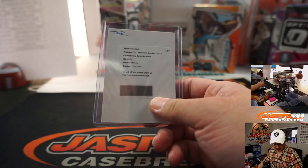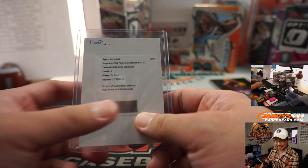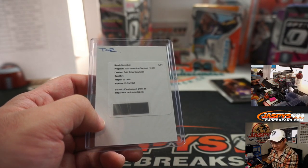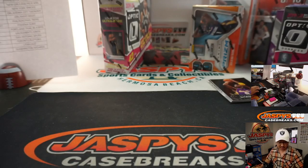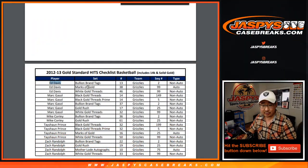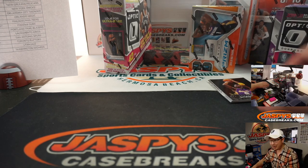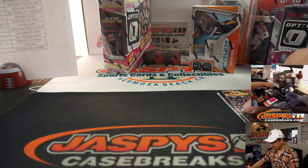So, according to the checklist here, I'm going to flip screens for a second. Card 6 is Raptors Ed Davis. The other cards are indeed Grizzlies. So, card 6, Gold Strike signatures, still goes to the Raptors and Joshua. But Adam Kelly is not wrong, because those cards right there, the bullion brand's marks of gold and white gold threads, are Grizzlies. There you go. No, it's all good. It's all good, but you're not wrong, though.